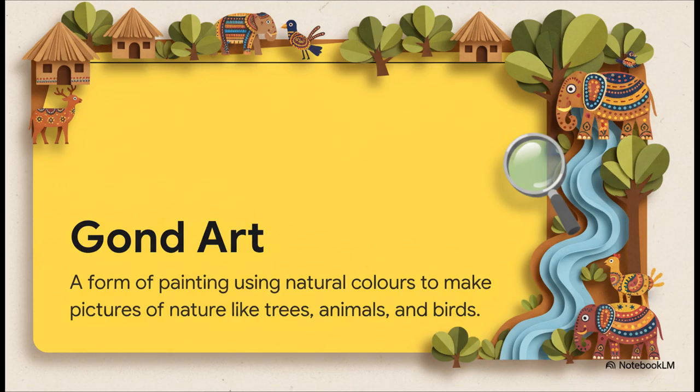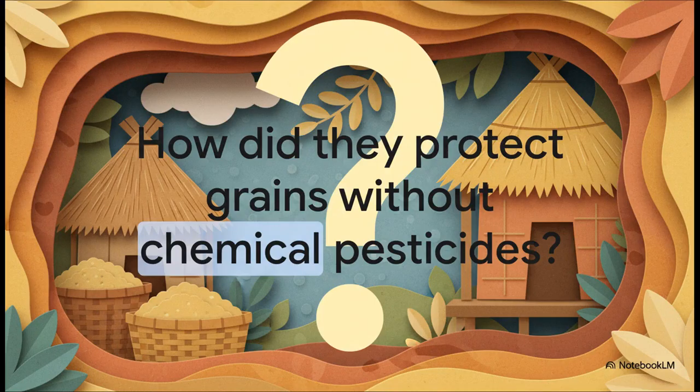This tradition of using natural colors is a big part of a very famous tribal art form called Gond art. The artists paint these incredible pictures of animals and trees, all using colors they made themselves from nature. So remember that name, Gond art. All right, next big question.